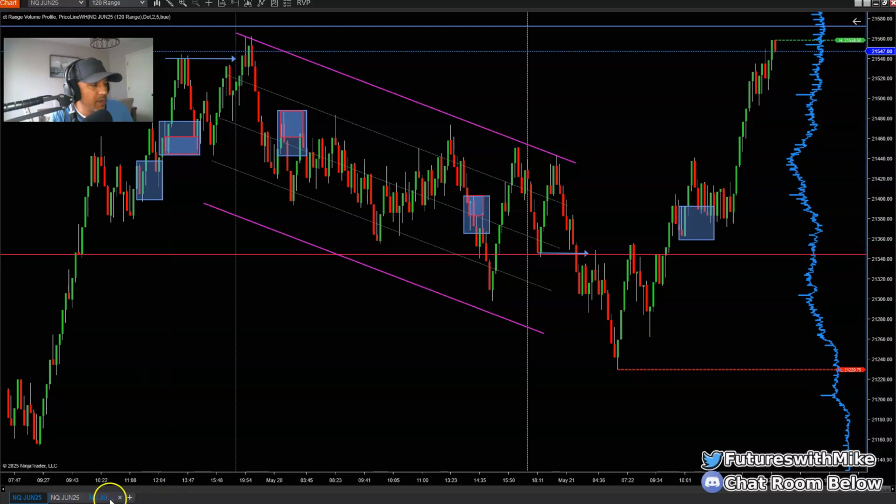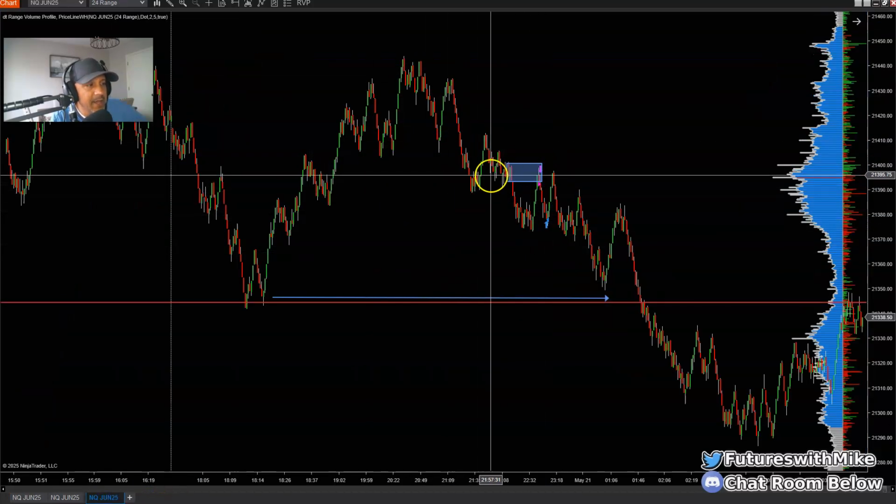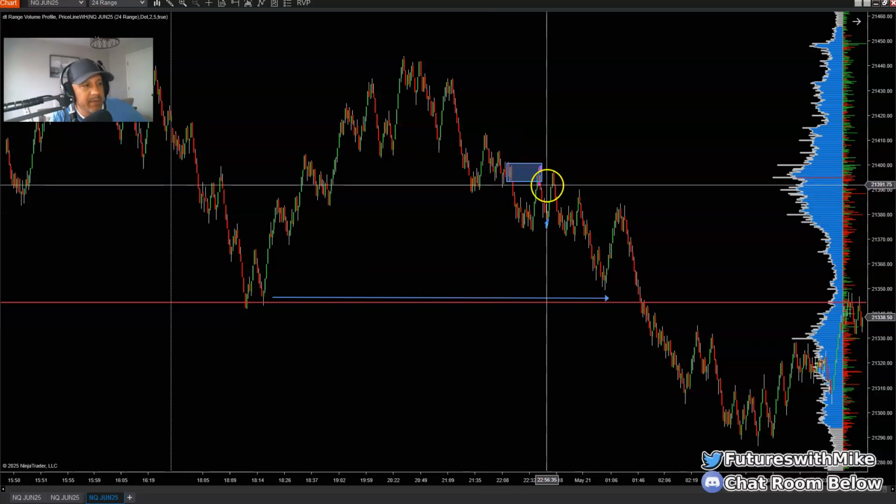All right. Once the market shifts and starts to be bearish again to the downside, it pulls back to a key area of supply. Aggressive selling, that's high probability, okay?